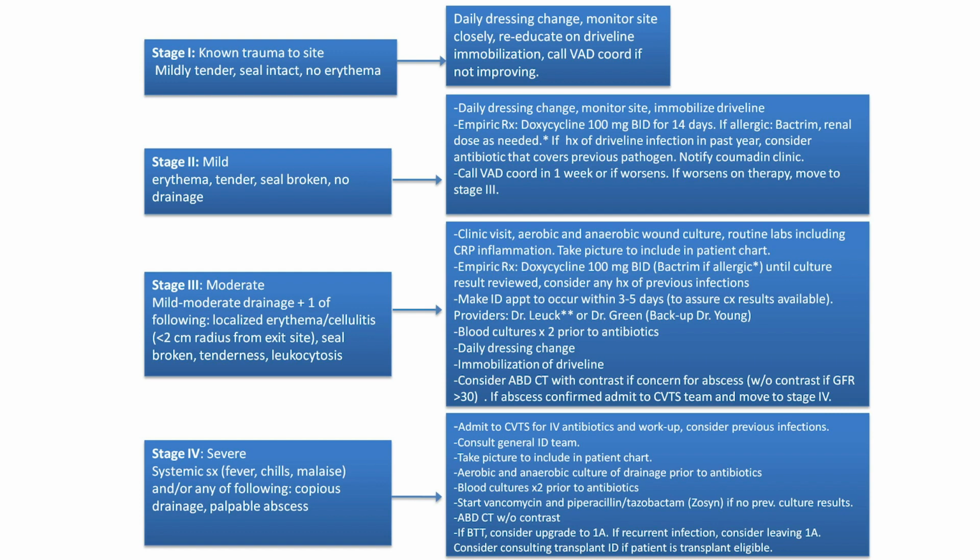Of course, if there's any hint that there's some abscess brewing along the driveline tract, we're getting a CT scan and potentially admitting at that point. Worst case scenario, if a patient comes in with systemic symptoms, fever, chills, malaise, then we are admitting to our surgical team, starting IV vanc, the works, CT, the full nine yards.